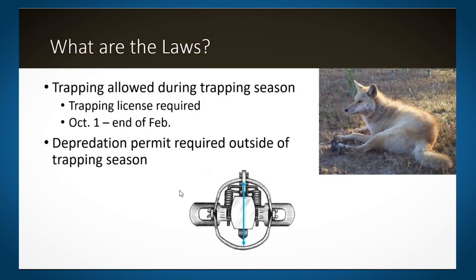Euthanized, pretty much. So you cannot relocate them, and some trappers will sell them to, as Dr. Urbanek mentioned, a licensed fox hunting preserve. Basically, they go into a fence with other coyotes or foxes, and then they get chased with dogs to train the dogs for hunting. But you can't relocate a coyote elsewhere. You can release it, though. Maybe a trapper was actually trying to trap foxes, and they caught a coyote. They can release it from the trap right where they caught it, and that's always okay.